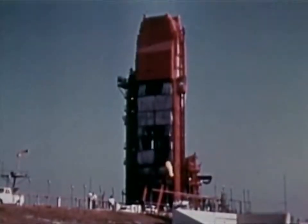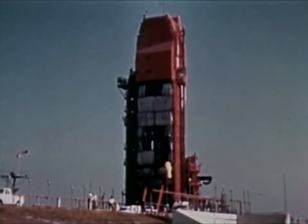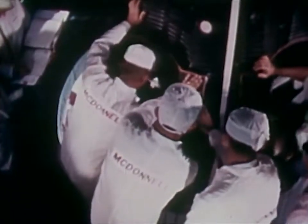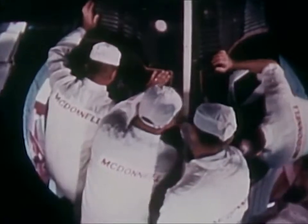Gemini 4 is counting down on the launch pad. As the count goes into its final 2 hours, the crew arrives at pad 19. There have been no holds. The weather is good. The astronauts enter the elevator and ride it to the Erector White Room, which surrounds Gemini 4. The crew enters the spacecraft. The hatches are sealed. 7:32 Eastern Standard Time.